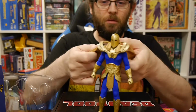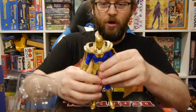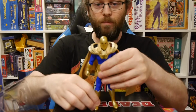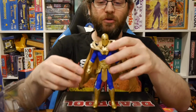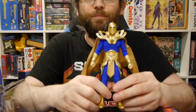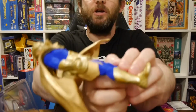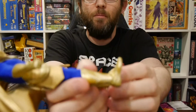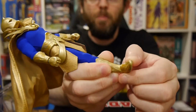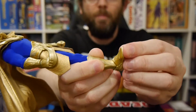Alright. So, clearly there's a light-up gimmick somewhere. I just gotta go figure out where. Alright, as always, I like to do the stand test. We've got stand test, no problem at all. Let's go and check out the movement of the figure. Side to side on the boot. Back and forth.